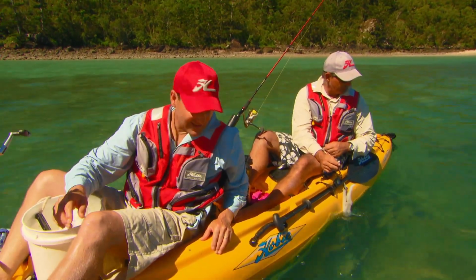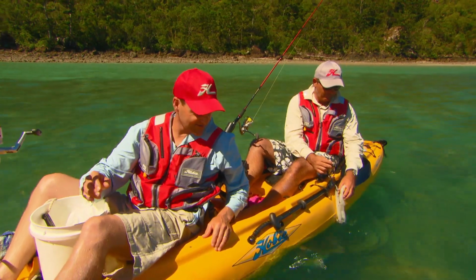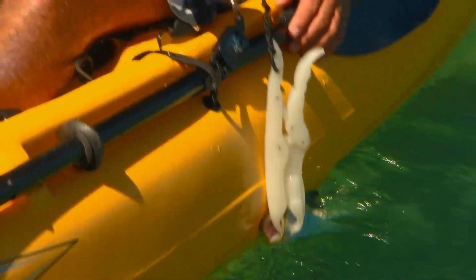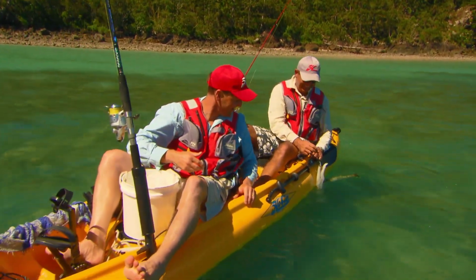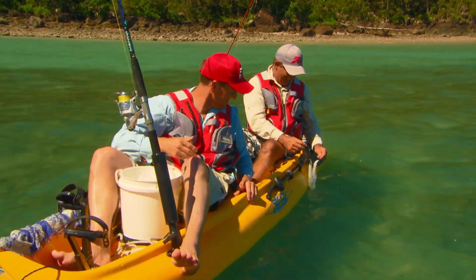Bit of a funny incident here. We caught what's known as a remora, or a sucker fish. Mel tried to unhook it and it stuck itself to the side of the Hobie. Look, you can come for a ride. The only question is, where is the shark? Yeah, what are you keeping company with?